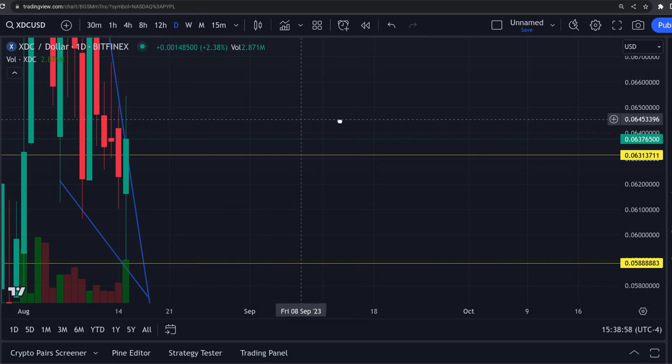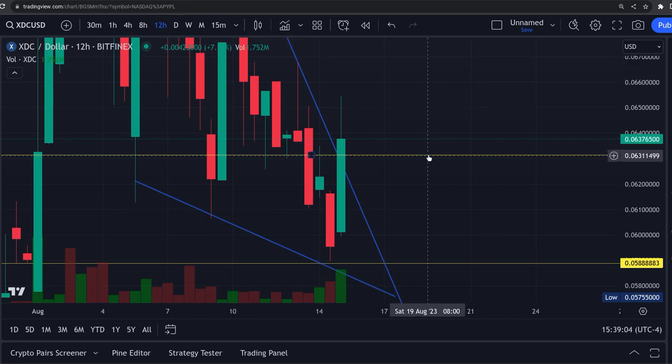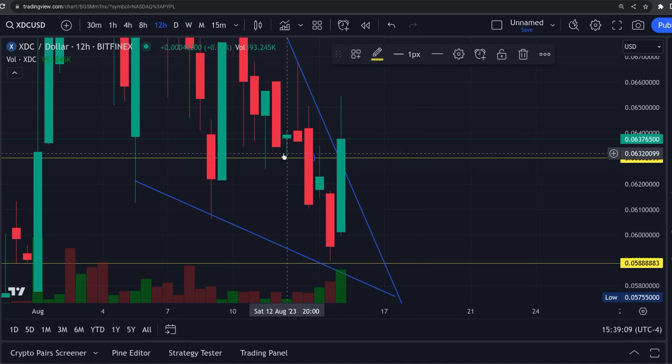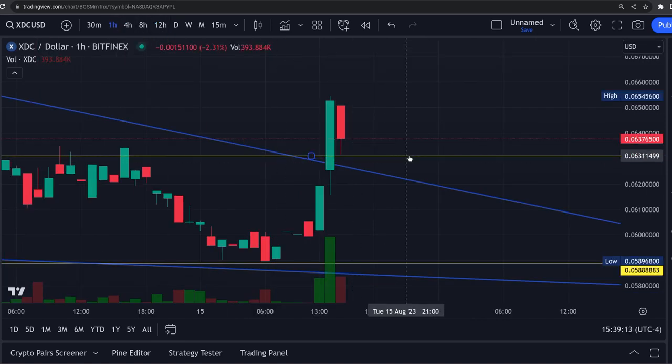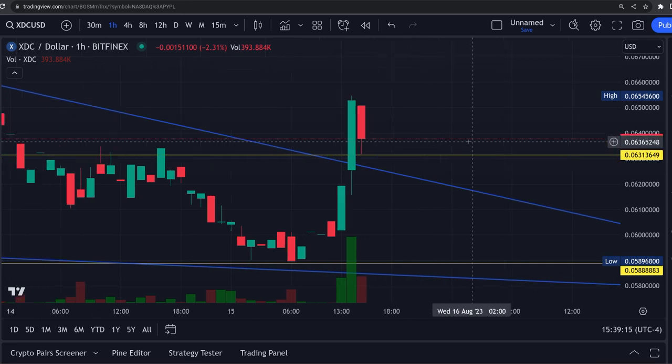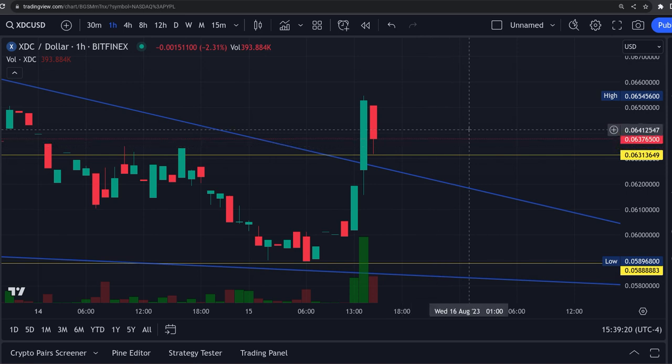You can match these up. These support. Let's go in here a little bit tighter so we can see what's going on. You can see here the support areas. That 1 hour, right about there is about perfect. Could have pulled back even a little bit more, but it's bouncing from there.